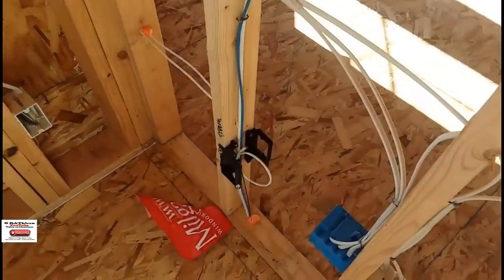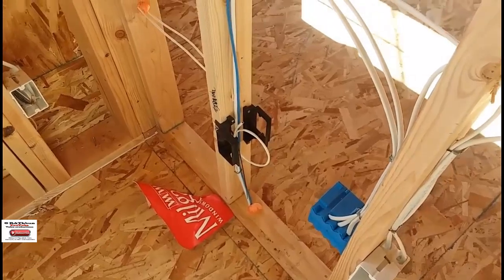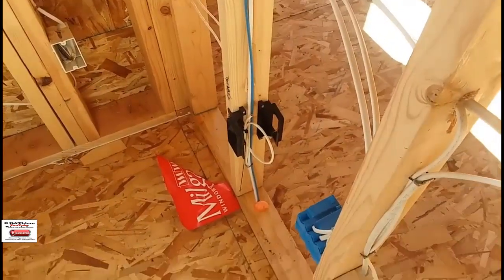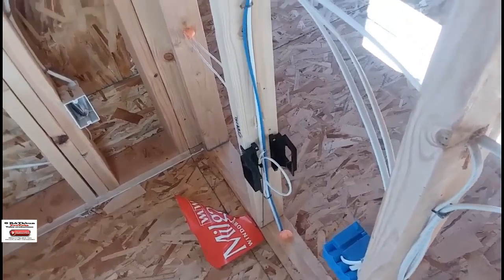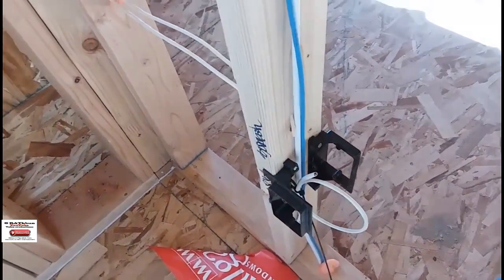It comes down into that media box there. Actually, it just goes past that media box. It's heading towards the central hub, and there's another Cat 5 coming into this. No, actually, that's just a 2-lead. That's going to be a speaker wire of some kind.